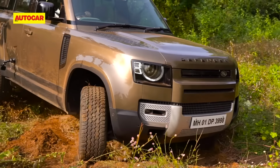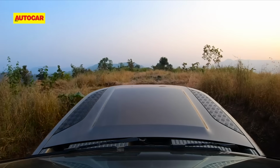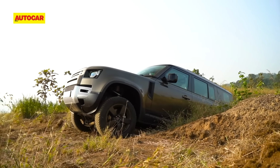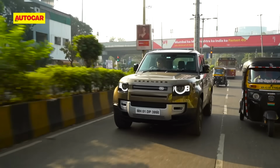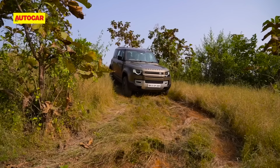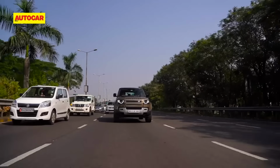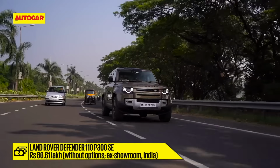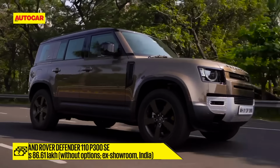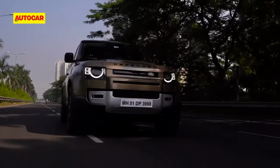The Defender's unbeatable off-road capability is a given. It's the reason to be. But the thing is that it goes beyond its brief. It's equally at home doing 150 k's on the highway as it is doing 15 k's in city traffic or slithering down a cliff at 5 kph. And it's this versatility, the day-to-day usability which you can enjoy completely regardless of the conditions, that makes this reborn icon so very special.